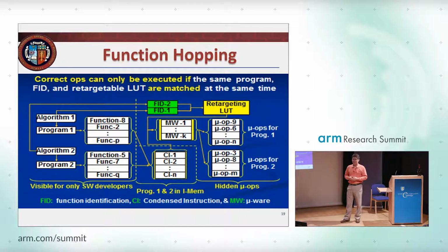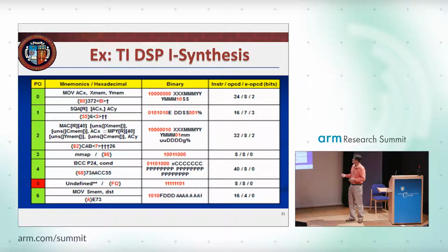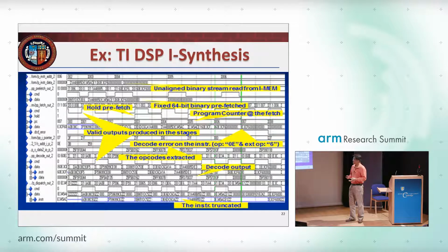So when you program, there is a series of functions available, and different functions use different algorithms here and there. We just need to track down the sequence of that information. Also, it is pure data. So this is the way I synthesized those instructions for the ARM. This is the TI, and we implemented this on an FPGA. Why I emphasize this is that if somebody sneaks in a different microware and implements it on my device and runs it, it will most likely cause an error. Like this kind of error, we can interrupt it and remove it from your device.